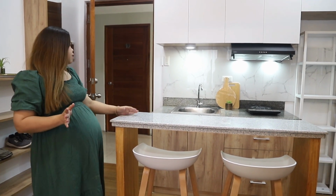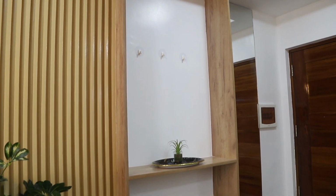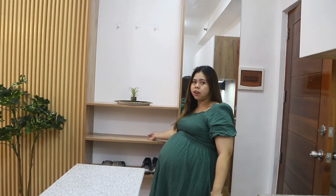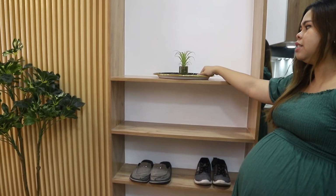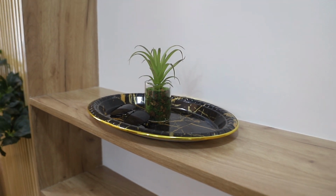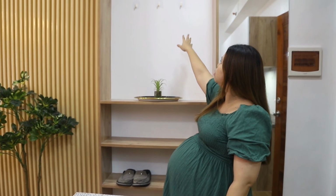So next we have the mirror so that you can check yourself out, and then you can also take off your shoes and put them here. And we also have a drop-off area for keys and shades, all that. And if you have coats or anything that you want to just hang, it's located here.